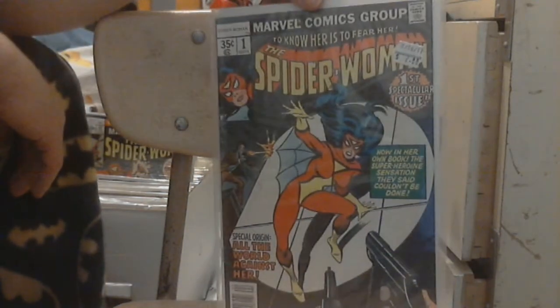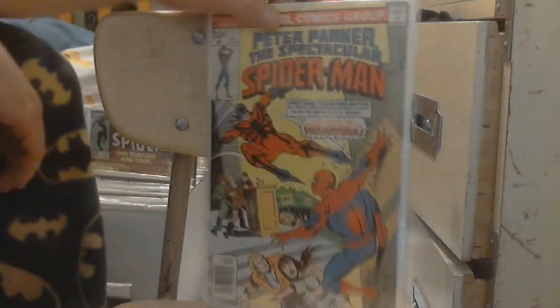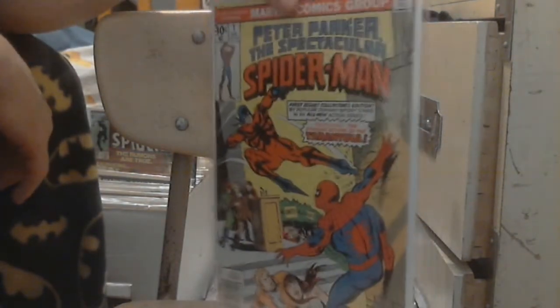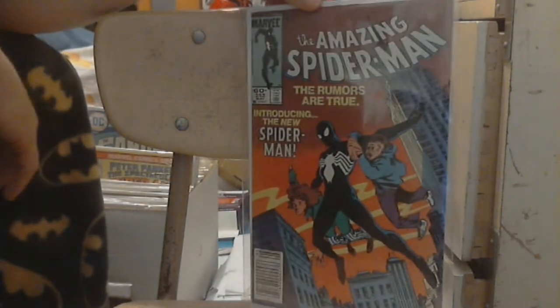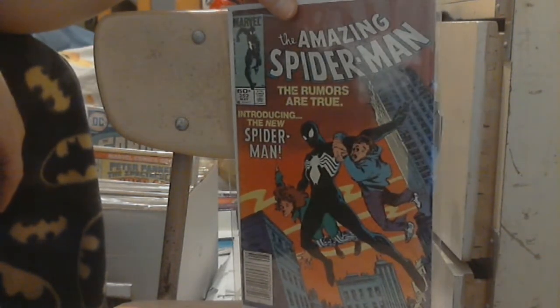Spider-Woman number 1. And like you can see, I only paid $2 for this. It's in fine condition, so $2, sure, I'll take it. Peter Parker, the Spectacular Spider-Man number 1. And like I said, I still believe it's one of the series of Spider-Man that's pretty cheap to get. If Amazing Spider-Man costs a lot of money, this is a little cheaper option. Amazing Spider-Man number 252. First appearance of the black costume, depending on who you ask.